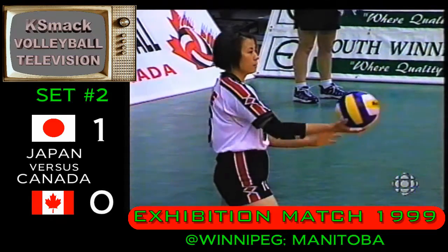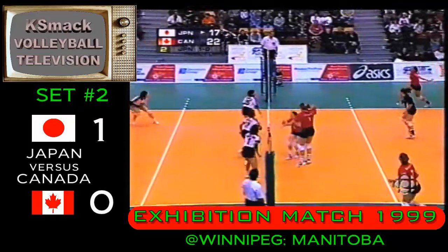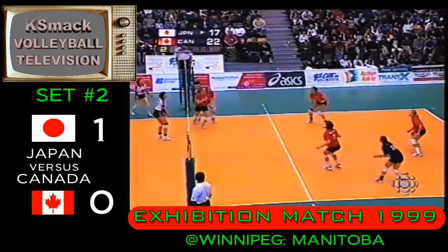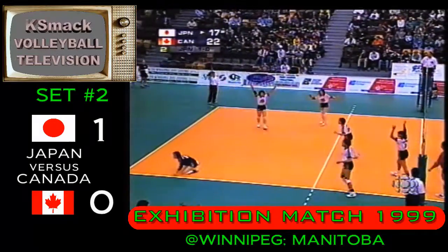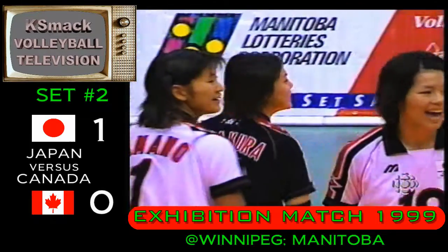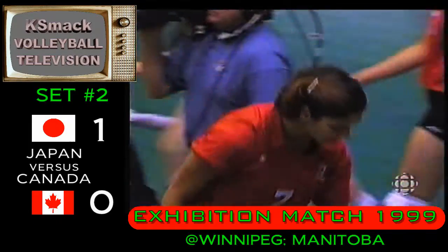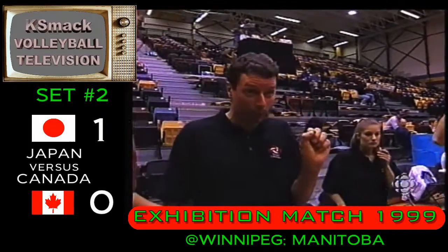17 serving 22. The game to 25. Back set. Big hit. Good save by the Japanese, keeping it in play. Good hit. Good dig. Bellini, power. Point Japan. Well, Bellini, beautiful defensive positioning, brought that ball up well, and then blew it a little bit too long. Her natural swing seems to be to go long, but that one just out the back.